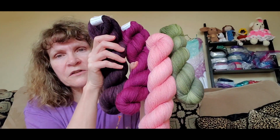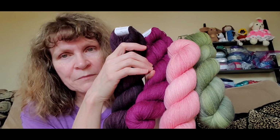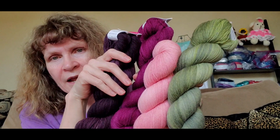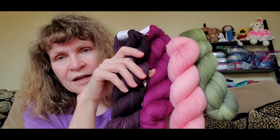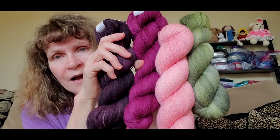Now, I have these 4 colors. I bought this kit from Miss Babs. Let me show you these colors. These are the colors I'm going to use for this shawl. Got some pinks. You guys know I love pinks. Some purples and a green, which always goes really nice with pinks and especially purples on the color wheel.